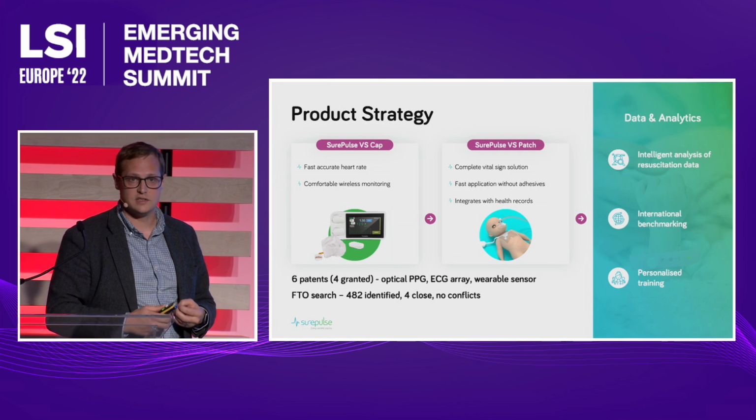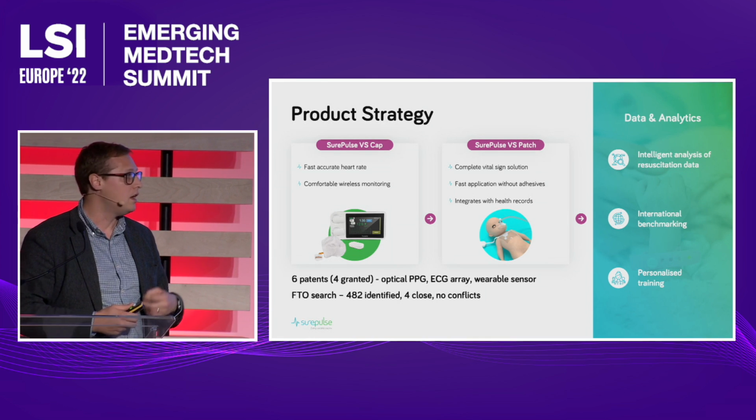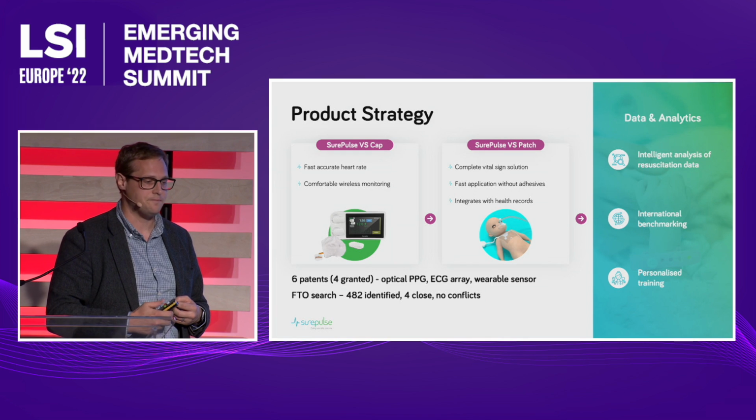We now have a suite of 6 patents underlying the technology and form factor of the product, of which 4 are granted, and our freedom to operate search has not identified any conflicts with our competitors.